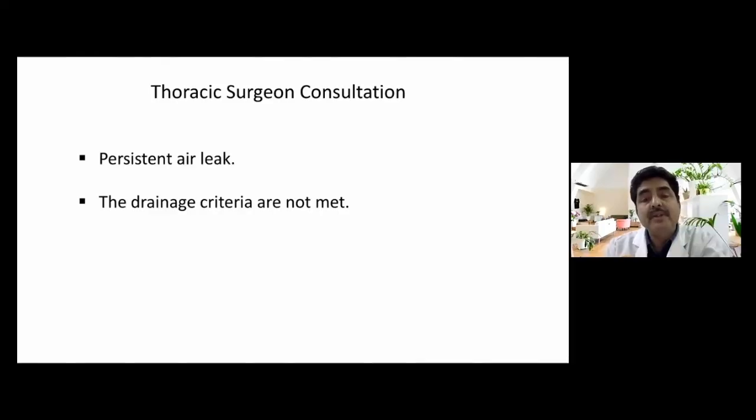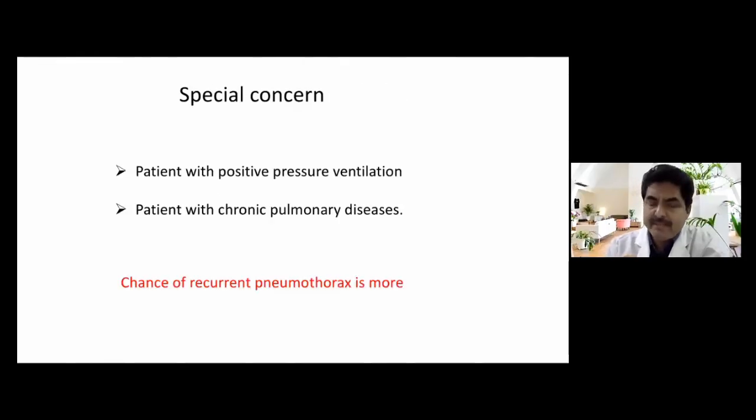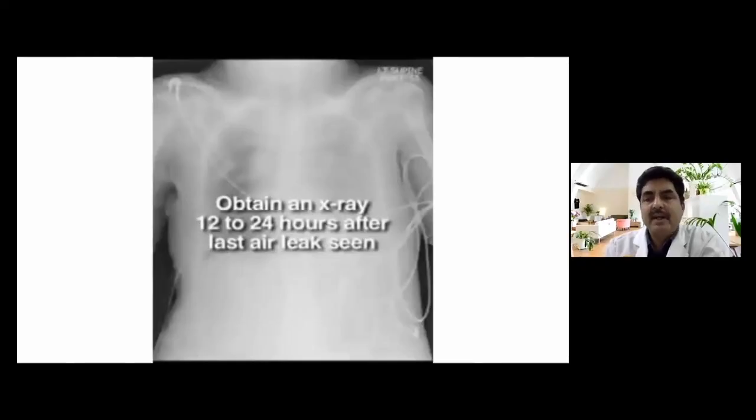When should you consult a thoracic surgeon? Once there is a persistent air leak, there might be a possibility of bronchopleural fistula, or the drainage criteria are not met. In that scenario, you may need to consult the thoracic surgeon. And special concerns are two: patients on positive pressure ventilation and patients with chronic pulmonary disease, where the chance of recurrent pneumothorax is higher. So in those cases, you may need special concern.